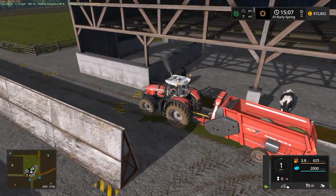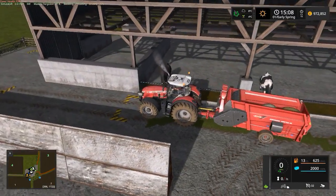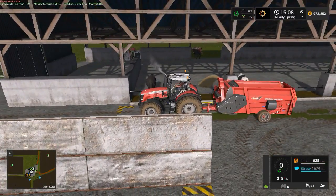I'm gonna say in here? Yeah, it goes in there. Cool stuff. So we've already demolished 1 bale. It's not even made a difference on the ground. How many bales do they need?